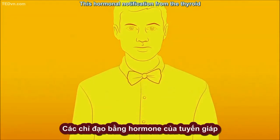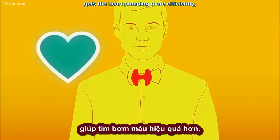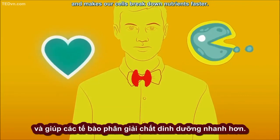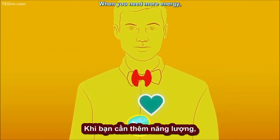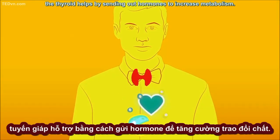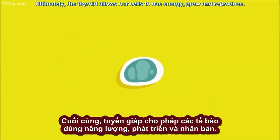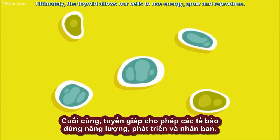This hormonal notification from the thyroid gets the heart pumping more efficiently and makes our cells break down nutrients faster. When you need more energy, the thyroid helps by sending out hormones to increase metabolism. Ultimately, the thyroid allows our cells to use energy, grow, and reproduce.